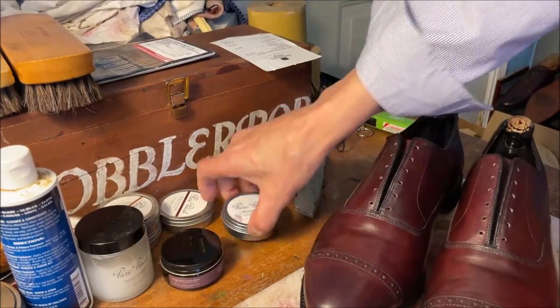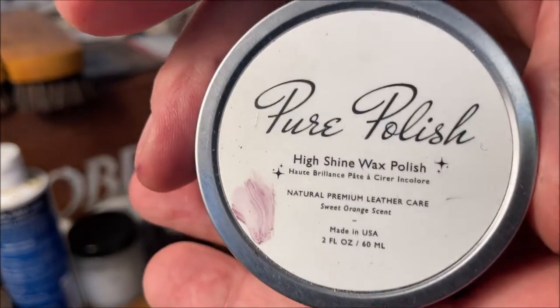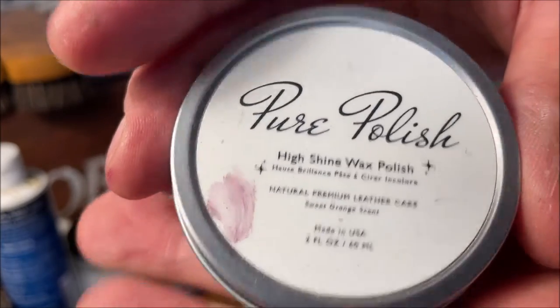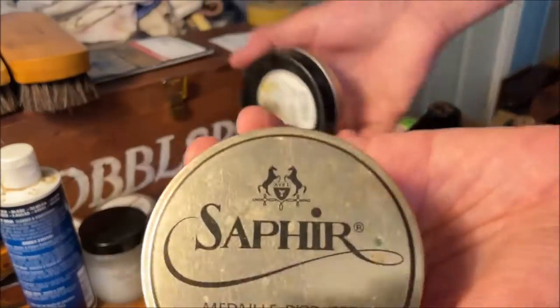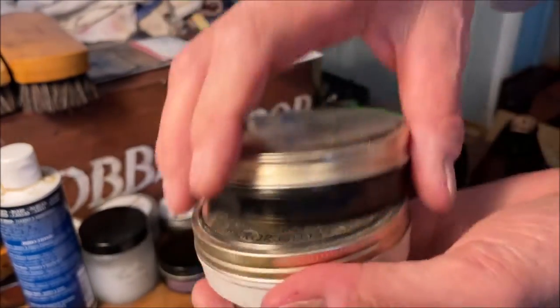Next, of course, pure polish, high shine wax polish. This is equivalent to your Saphir mirror gloss.